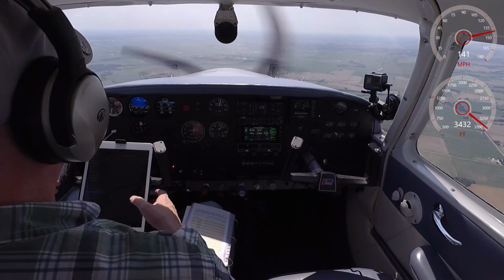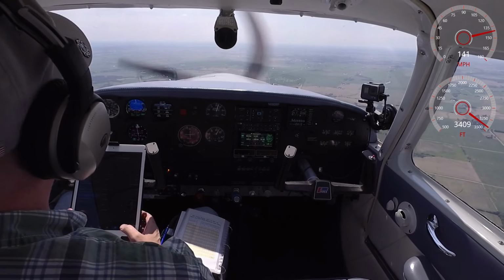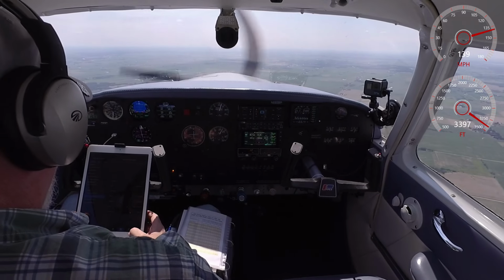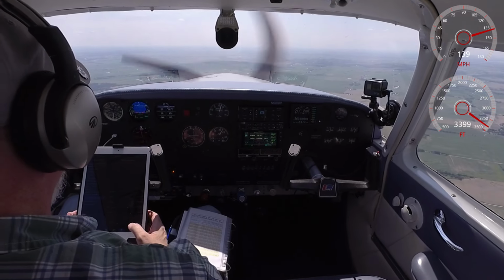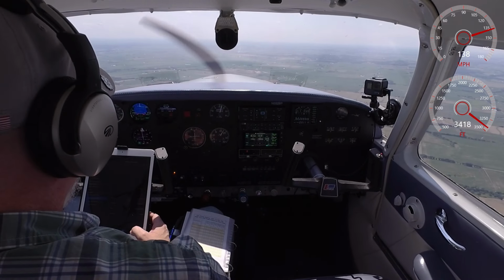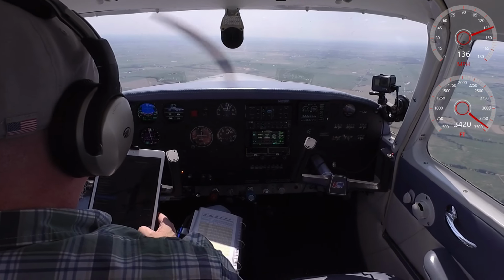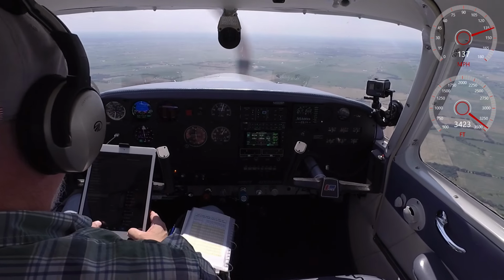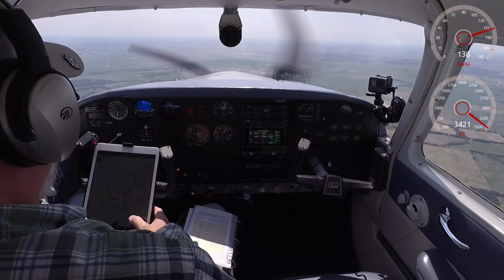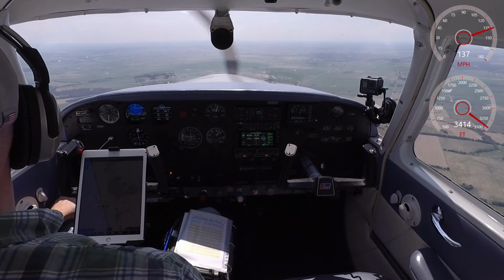Core landing checklist. Seat backs, seat belts. I didn't take that off this one. Emergency gear lever is clear. RP as needed. Gear below 125. Fuel boost pump. We'll get with our GUMPS. Mixture, prop. We'll get with our GUMPS. Flaps below 100. Alright, we are set up. Estimated time to the destination, 19 minutes.